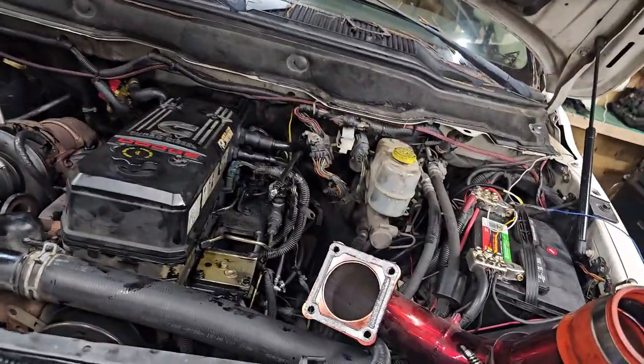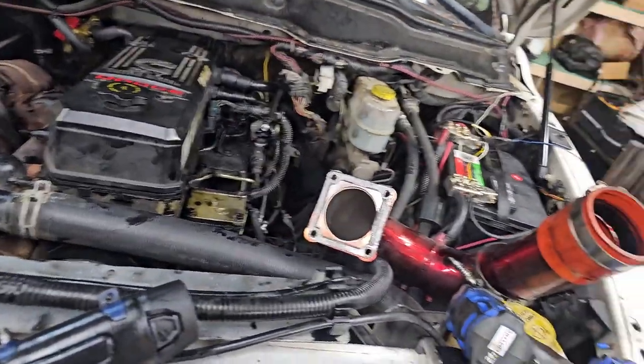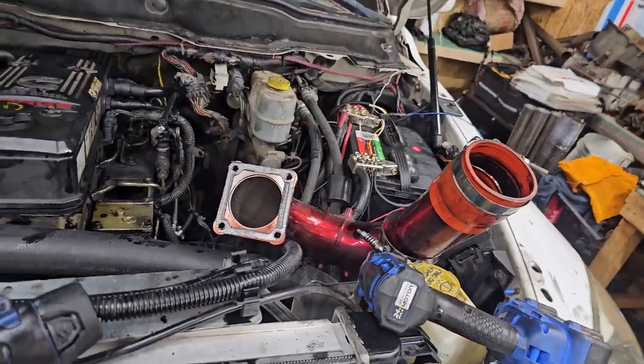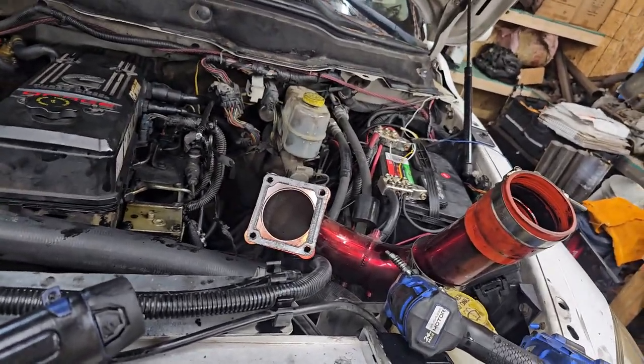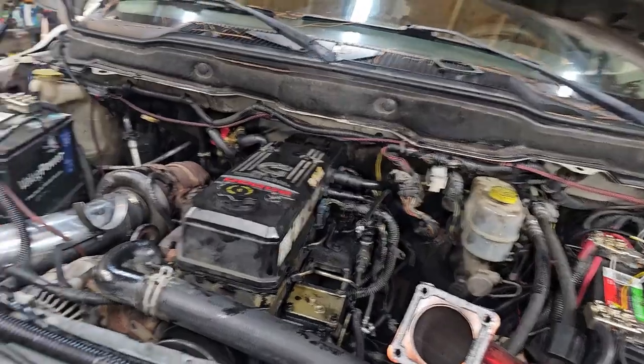Went ahead and got the whole top end pretty much all buttoned up. Just gotta throw the intake horn on right now. And then after that, we should pretty much be ready to go for first fire up. See how it is. I think I got everything. If I didn't, I'm sure the truck will let me know.